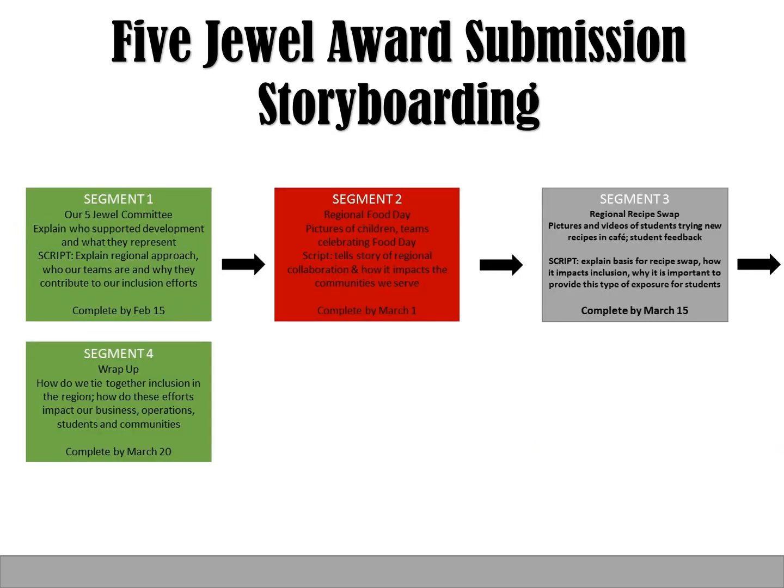Once you know the story you'd like to tell, storyboard it out. This is an example of a real storyboard used to create a 5-jewel submission, and it really can be this simple. Outline what elements you'd like to feature at each stage of your video and align the resources to tell the story.